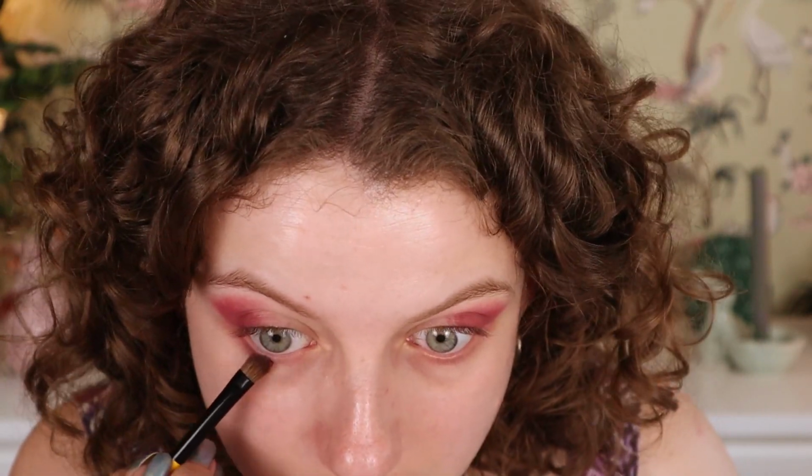Try to connect that. Alright, I feel like things are looking a little bit crazy right now. It's gotten a little bit too far. I do feel like this red is pretty pigmented and it's a little bit on the powdery side and it just gets away from me a little bit.